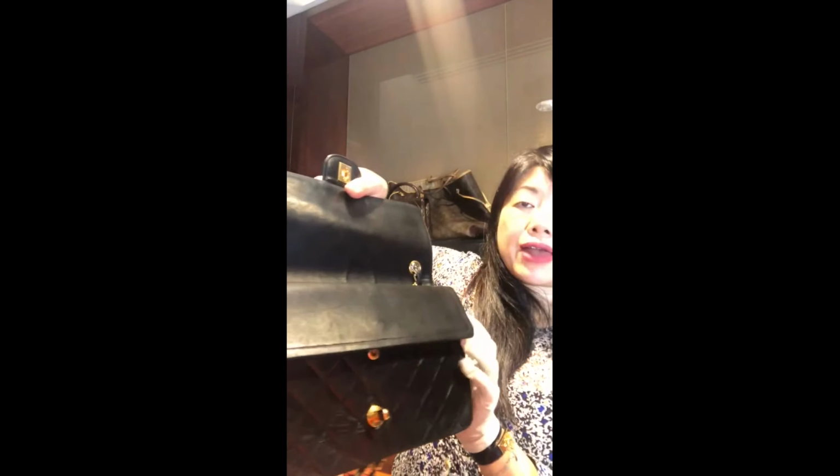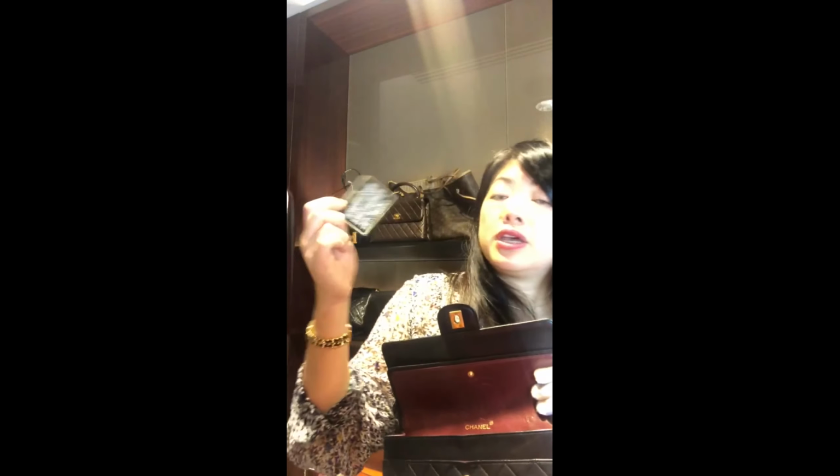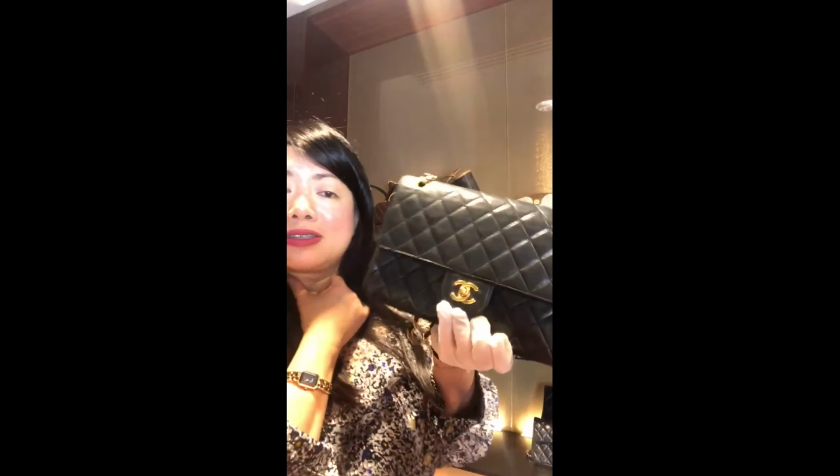And this is only 3,400. It's a double flap bag, and it comes with its original authenticity card. This is a 0 series, and this is from 1986 to 88. So it's incredible for the condition of the bag for something that's from 1986 to 88. So that's a beautiful bag.